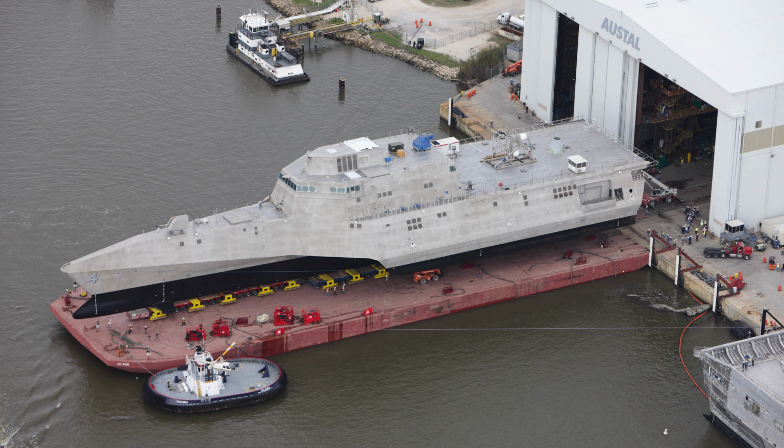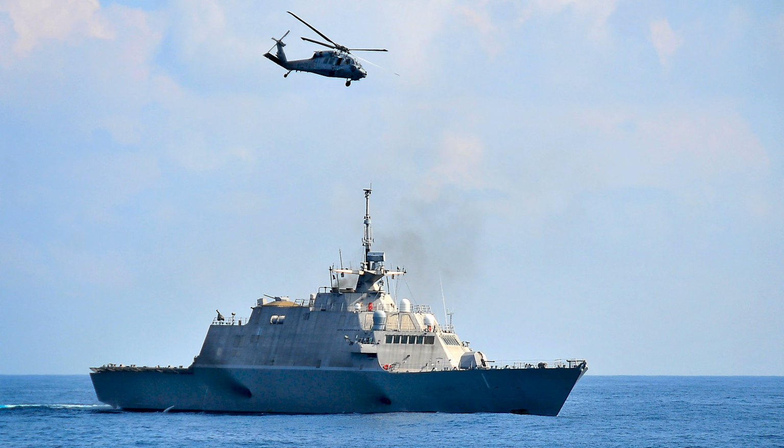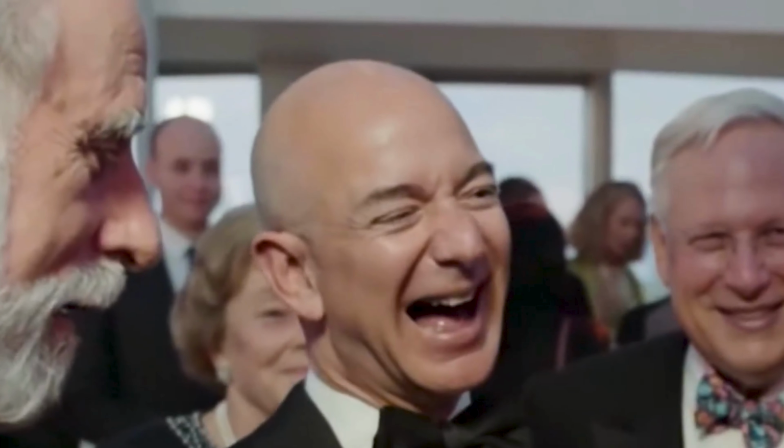Imagine designing a vessel for shallow water warfare, then forgetting to make it survivable, affordable, or particularly useful. Two types were built because politicians couldn't pick one. Both designs are roughly the size of a World War II Fletcher-class destroyer, feature aluminum hulls that corrode faster than bad relationships, modular, plug-and-play systems that never quite worked, and cost overruns that would make Jeff Bezos flinch.